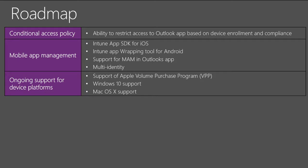The other thing that we're doing too is VPP support. So this is volume purchasing. It's kind of similar to DEP if you really pull it up a level. But what it's all about is if you want to purchase applications from the Apple Store for your end users, then you can go broker that connection with the Apple Store, buy a set of applications for your end users, and then use Intune to distribute those applications out to your end users. And then the main advantage of that is your end users don't have to get charged for them. They don't have to put in a credit card or anything like that.